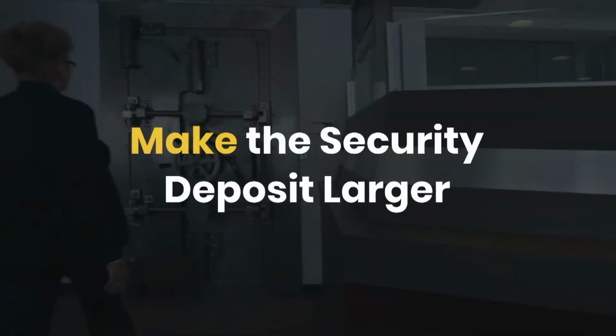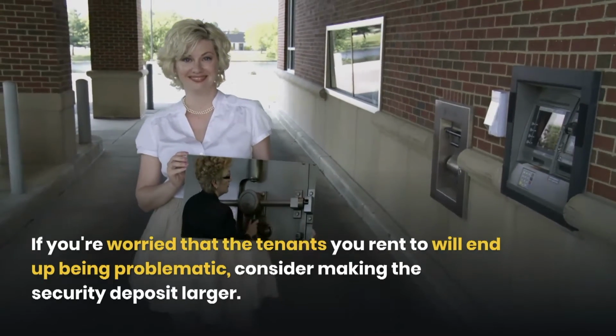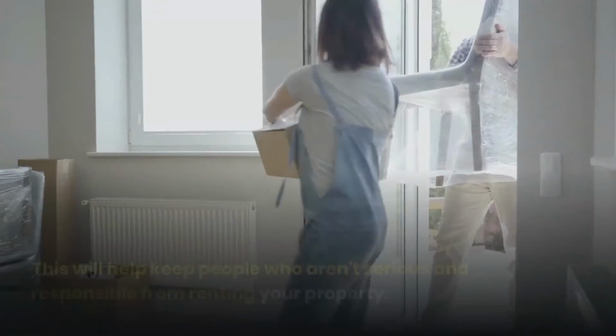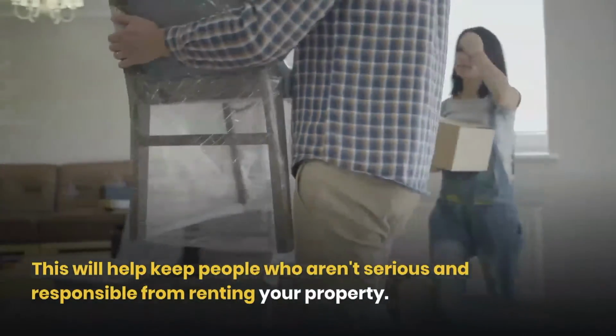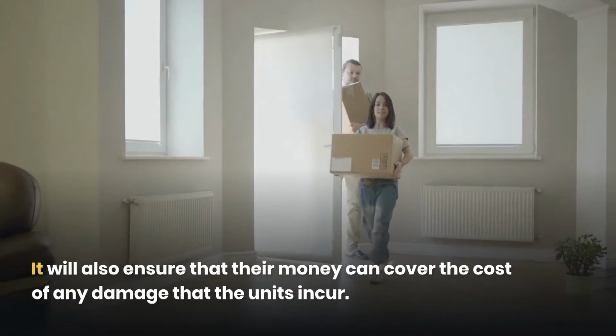Make the security deposit larger. If you're worried that the tenants you rent to will end up being problematic, consider making the security deposit larger. This will help keep people who aren't serious and responsible from renting your property. It will also ensure that their money can cover the cost of any damage that the units incur.